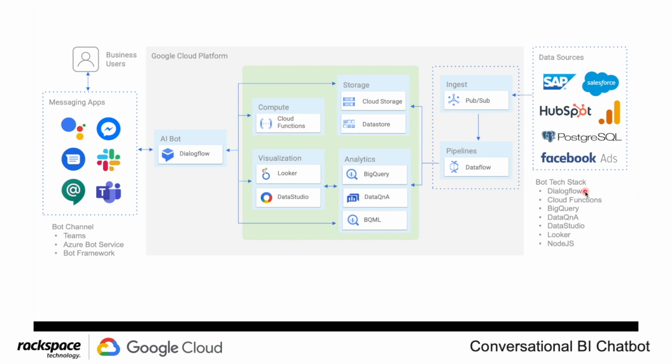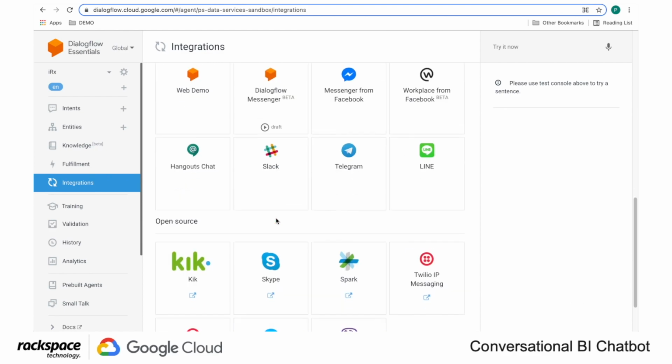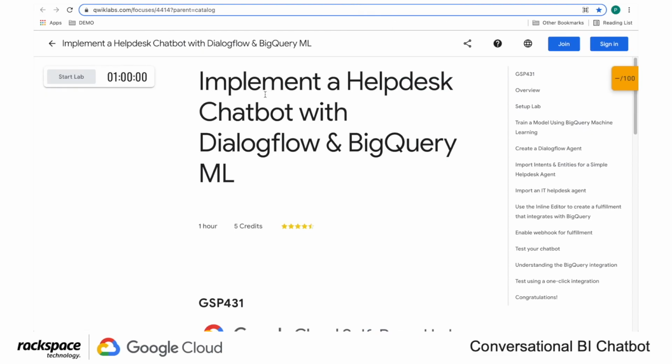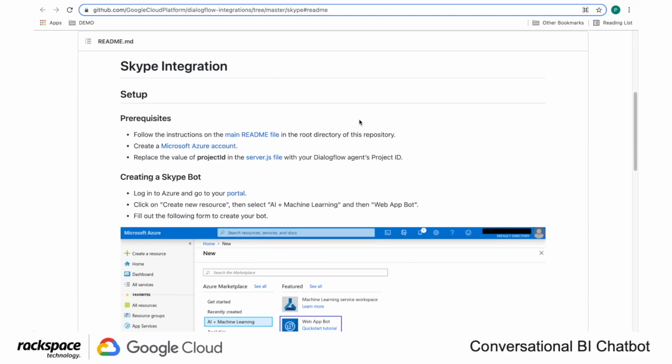So this is the tech stack where we are using Dialogflow, Cloud Functions, BigQuery, DataQnA, Data Studio, Looker, and Node.js. And for channel integration, we are using Microsoft Teams, Azure Bot Service, and Bot Framework. You can follow these articles, or the integrations are available from Dialogflow. There are one-click integrations. One is for the Dialogflow Messenger, and the other is for the Teams integration. And for this demo, we've used the help desk chatbot and the Teams integration provided by Dialogflow.